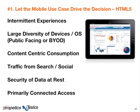And HTML5, another consideration is who is your user population and where are they and when will they be using this? HTML5 makes the most sense when you're primarily connected.